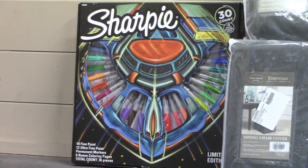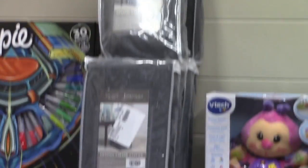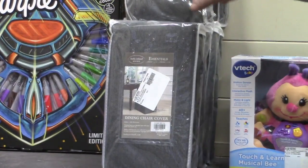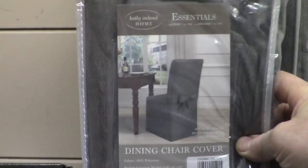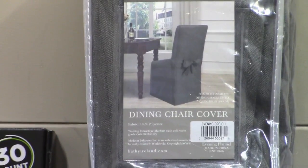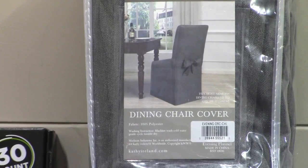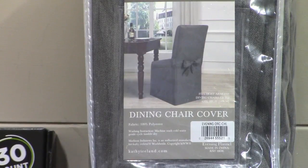Next thing we've got is chair covers. We have 6 of them. 6 chair covers, that's it right there. Got a nice little bow on the back. See if you can see it for that glare. That work? There we go. If you've got some chairs you want to cover up, there's the covers for them, six of them in sort of a charcoal gray color.